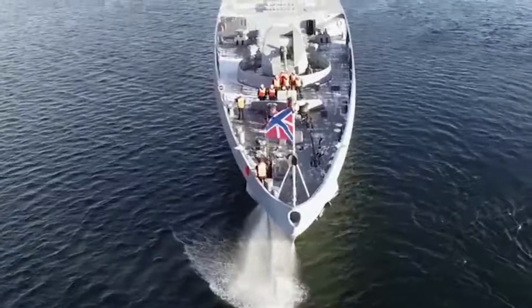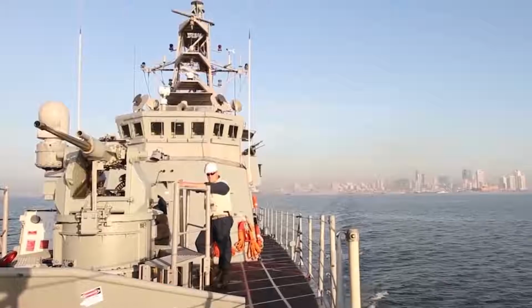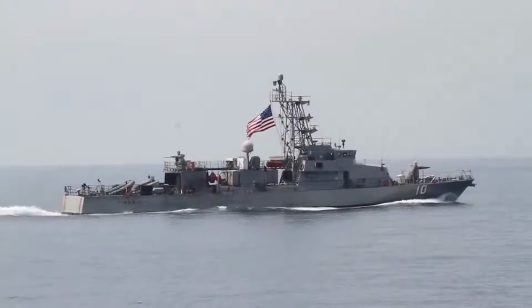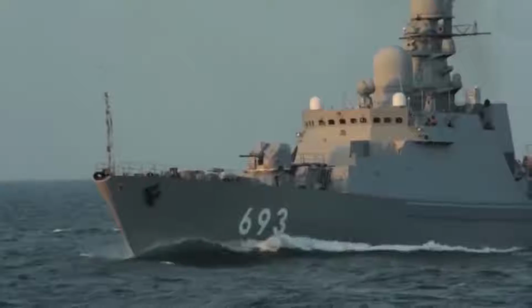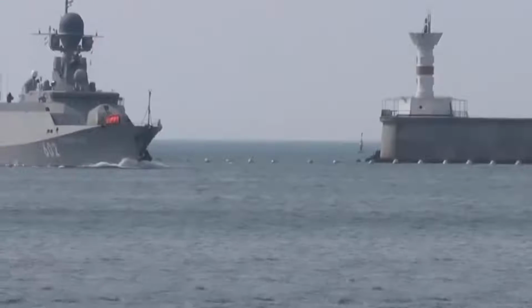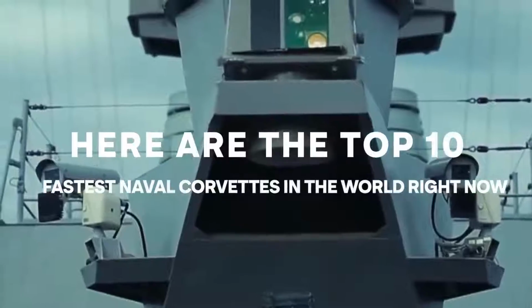Naval boats or naval corvettes are a small class of warships used for coastal patrol and fast attack purposes. They are generally faster than larger warships, but are still often armed with the latest weaponry and electronic warfare systems. Here are the top 10 fastest naval corvettes in the world right now.